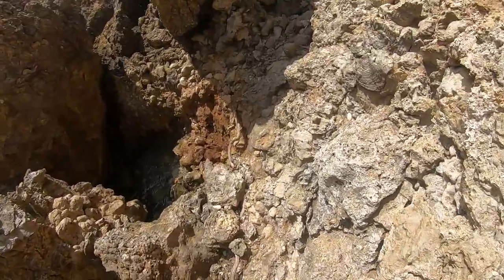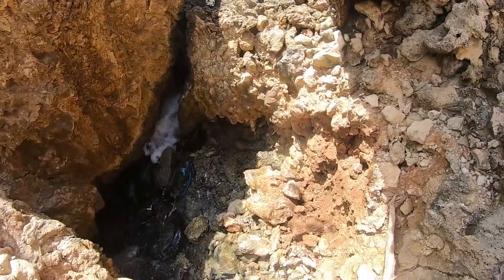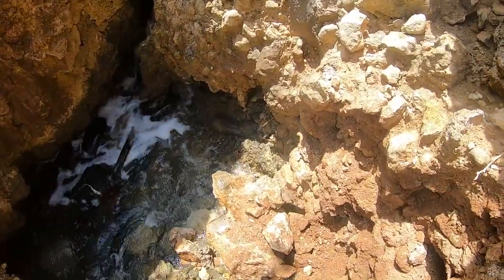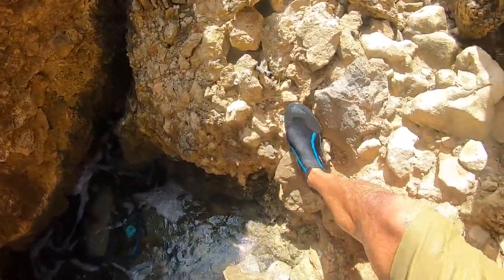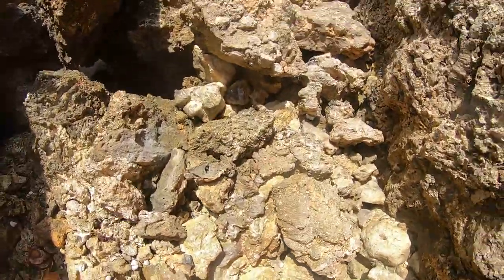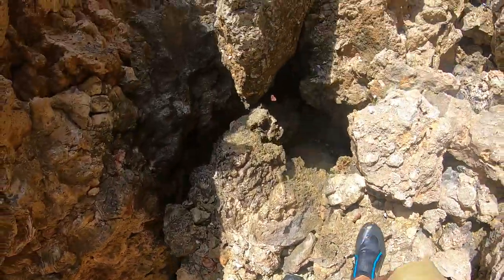Lots of trash here. We just try to pick up as much trash as we can, but when you're somewhere like a landfill, like right now, you really ain't making much of a difference. Let's see, don't fall on me. Whoa, look at that. Oh shoot.